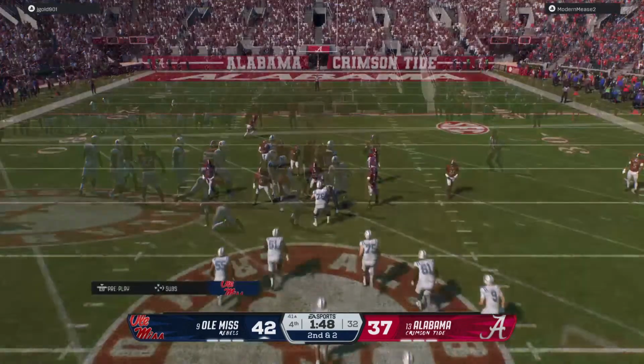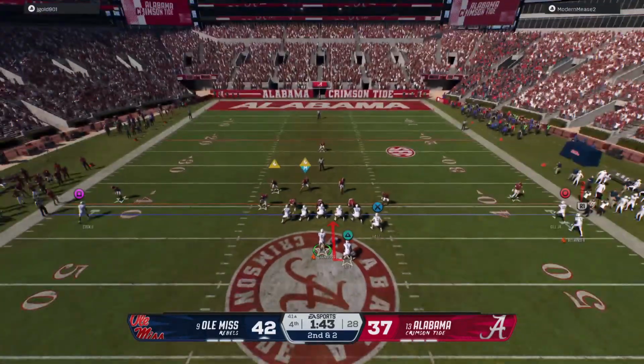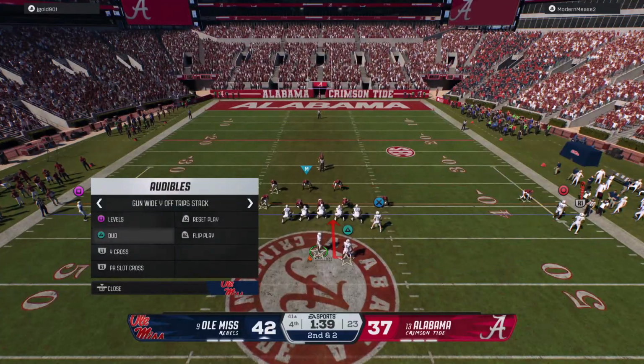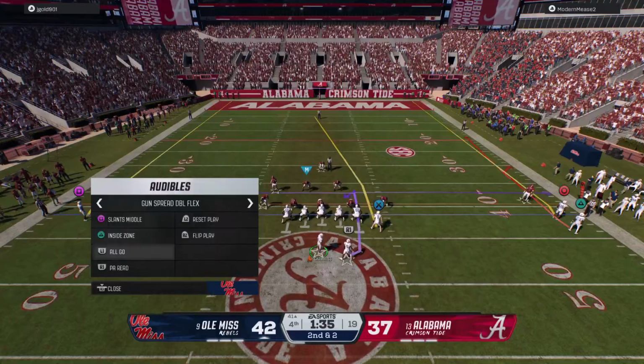Well, you got to think in his mind right now, ball security is at a premium, right? He's had a problem with that earlier in this game, but with the lead now late in the game, yards aren't as important as taking care of the football. And I think he's doing a better job of that now late.